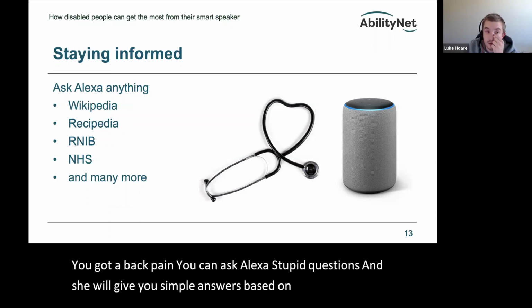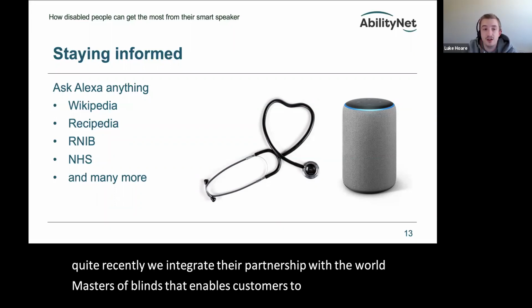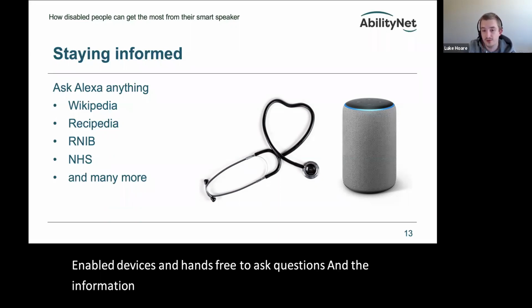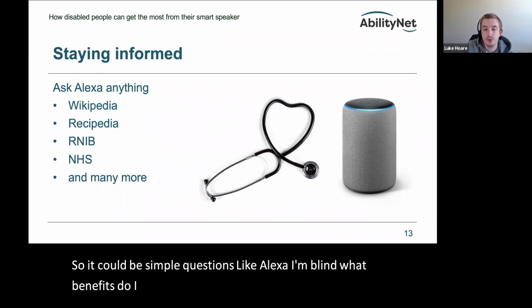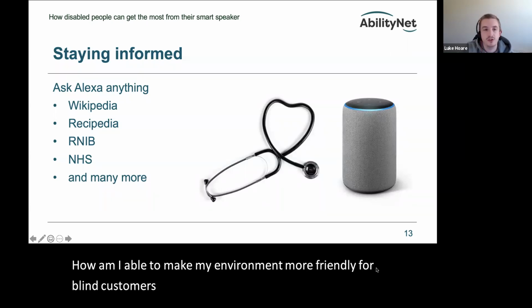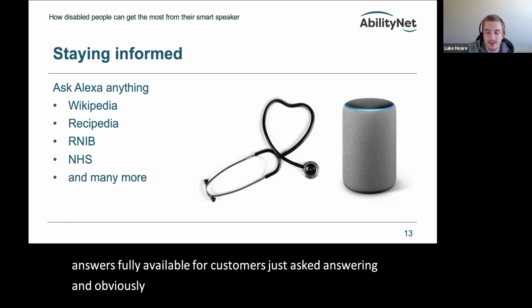Quite recently, we integrated a partnership with RNIB, the Royal National Institute of Blind People, that enables customers to use Alexa-enabled devices hands-free to ask their questions. The information is pulled from the RNIB's sight loss advice service. It could be simple questions like, Alexa, I'm blind, what benefits do I get? Or, how am I able to make my environment more friendly for blind customers? A whole range of questions and answers, fully available hands-free. And the information is continually being updated.